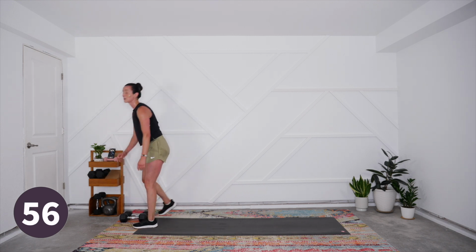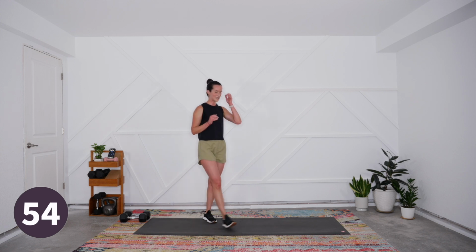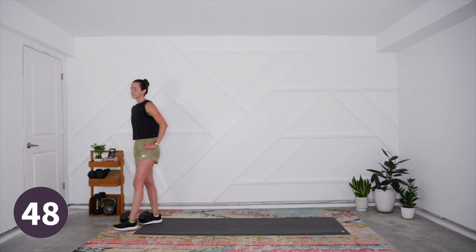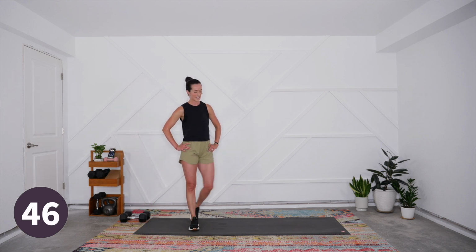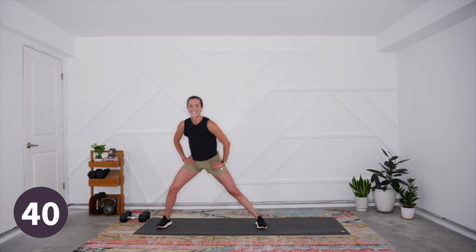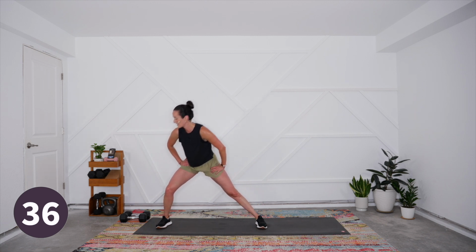That was 22 minutes of pretty continuous work at that higher intensity. So I want you to gather your breath, slow it down. We're going to come into a wider stance here, just nice and easy, side to side lunge. I have sort of this dynamic flow circuit that I like to move through after high intensity, just to help guide the heart rate back down.